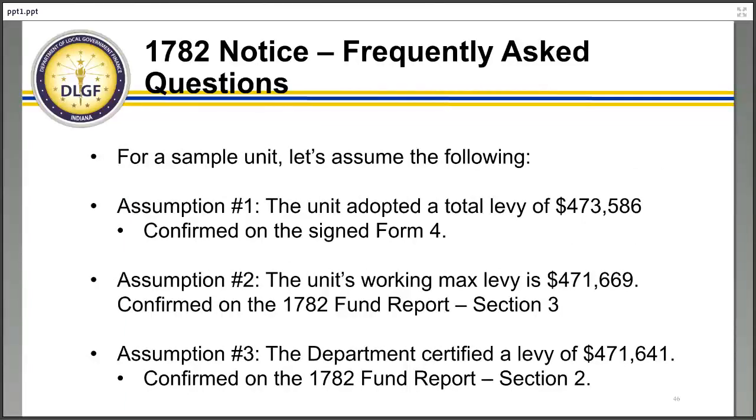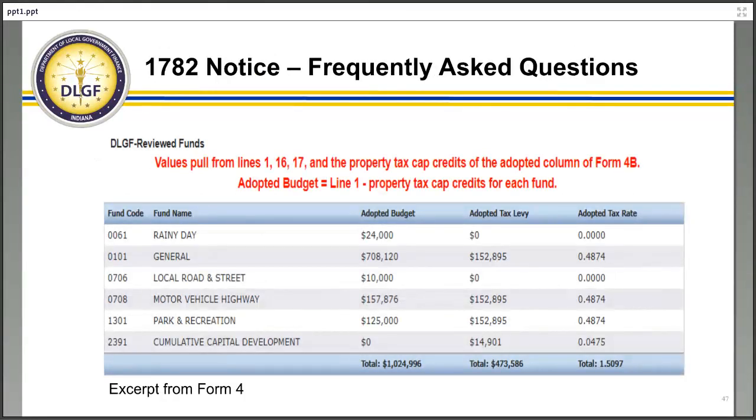So here we have an example. The adopted levy is found on the signed Form 4. The working levy is found on the fund report in that very last section. And the certified levy is confirmed on the fund report. That's that summary. And here you can see that they're fairly close. They adopted likely over their maximum. The maximum is, actually they did definitely adopt over their maximum, almost 2,000 over, and they ended up being just slightly under their max. We'll talk more about that next.